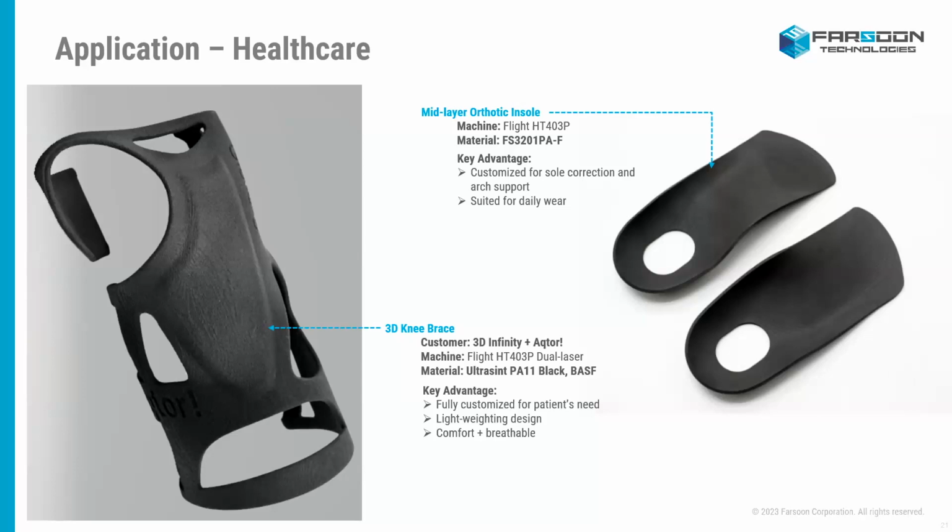Same can be said for knee braces. They can be fully customized for each individual patient's needs. Using BASF's PA11 material in conjunction with our Flight technology, the customer was able to create a lightweight design that was comfortable for the user and was also breathable, utilizing BASF's material properties and capabilities.